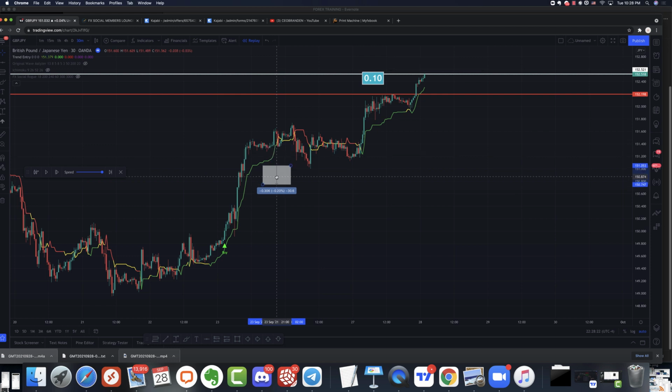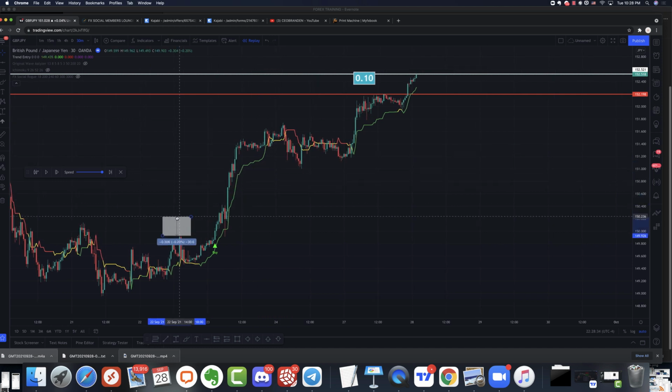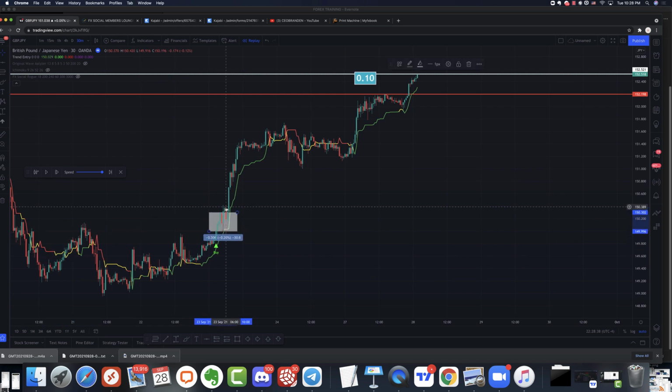So the disadvantage of having a set stop loss, which I think is the dumbest thing in the world, is worse than martingale to me personally. Why? Because the market's different all the time. So how can you have a 30 pip stop loss all the time if every time the entry, the market is different? How can you have a different market entry but the same stop loss? Makes absolutely no sense, right?